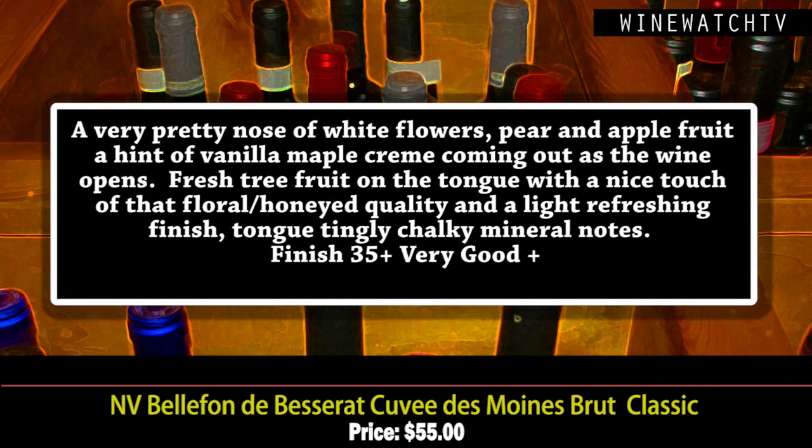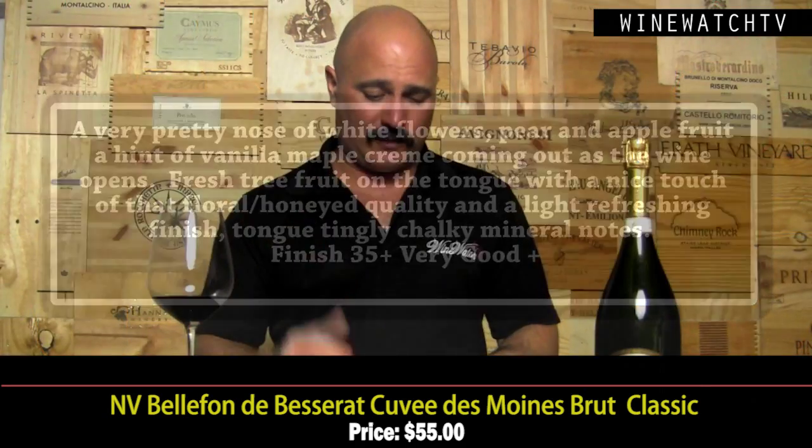All right, the Cuvée de Moines Brut Classic, which is mostly Pinot Meunier. I would have showed this wine first. They've got all 3 varietals in it. Seemed like the lightest of the 3 to me. They produce about 500,000 bottles of this cuvee, and pretty nose of white flowers, pears, apples, a little vanilla maple cream coming out as this wine opens up as well. A lot of fresh tree fruit showing on the palate. Nice floral honey character on the finish, and those chalky minerally notes. A very good wine, my least favorite of all of them, but hey, it's champagne, man. I'll drink any champagne that you give me just about.